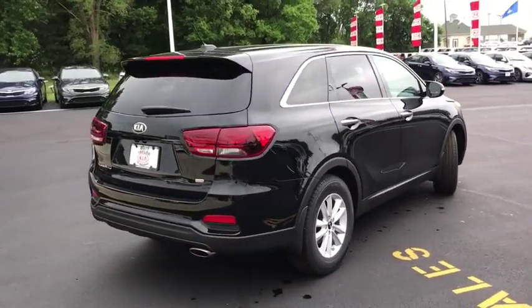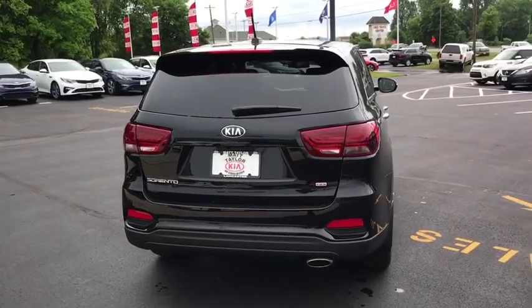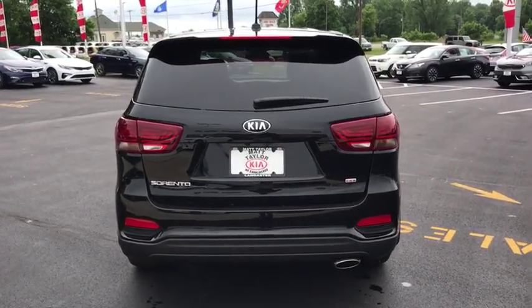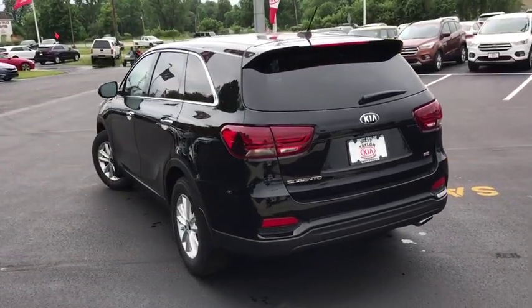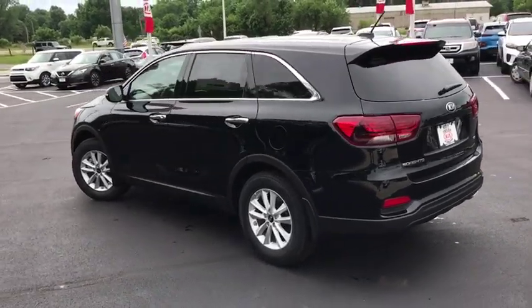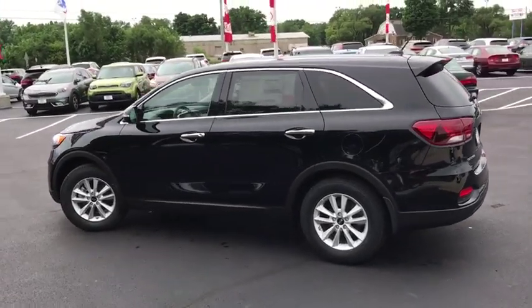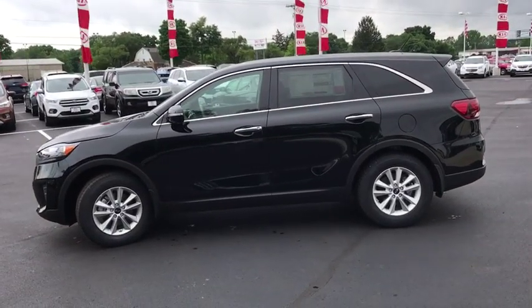Traction control, dual airbags, power steering, four-wheel disc brakes, trip computer, electronic stability control, security system, rear window defroster, power windows, overhead console, panic alarm, tachometer, remote keyless entry, brake assist, rear window wiper, front bucket seats, front reading lamps, tilt steering wheel, driver vanity mirror.